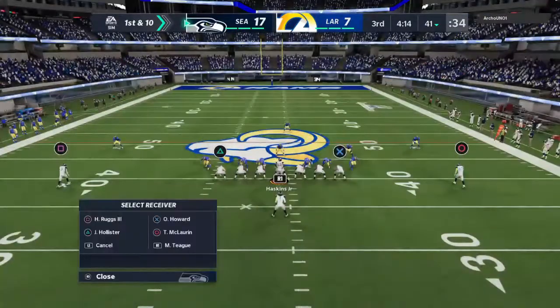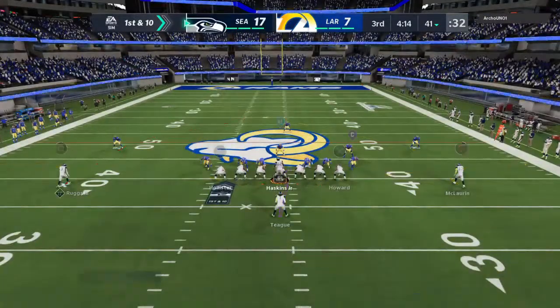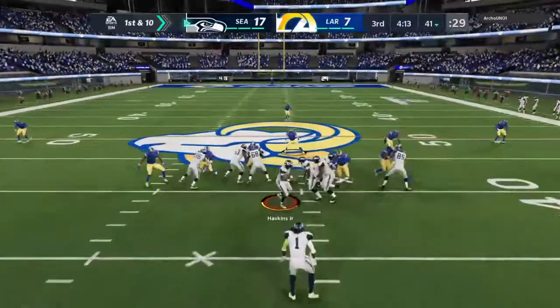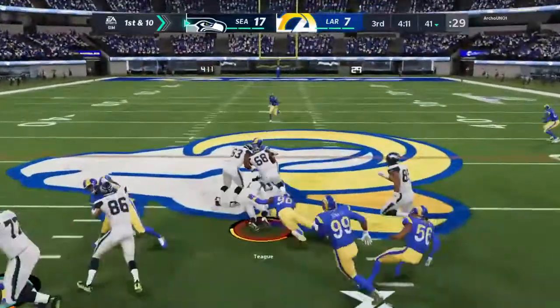Coming to the line here to begin their next drive, the Seahawks offense. We have not seen much on offense from either side. These last few drives, it has been a struggle, hasn't it?